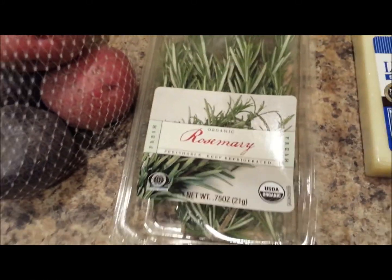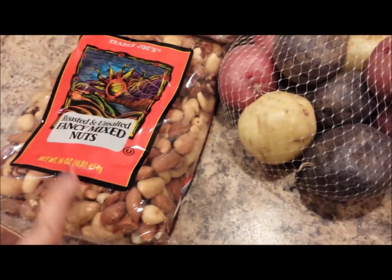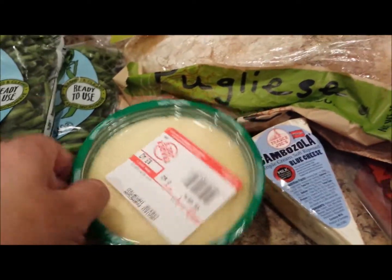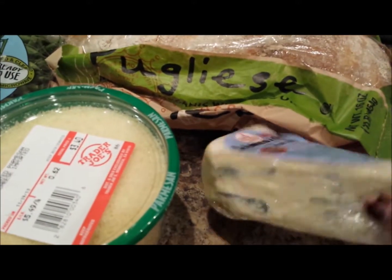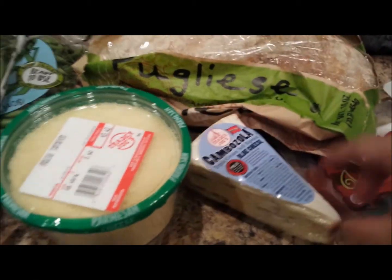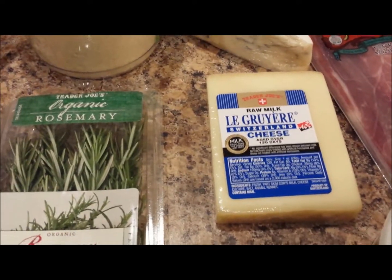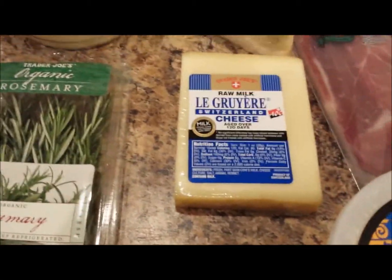And then this is rosemary. This is for the prime rib rub and also the mixed nuts. And I got grated Parmesan cheese. And then this is blue cheese. It's actually Gorgonzola, so it's a sweeter cheese. I got Gruyere cheese, and that is for the scalloped potatoes. And my recipe asked for that particular cheese. And then here I have feta cheese for the stuffing.